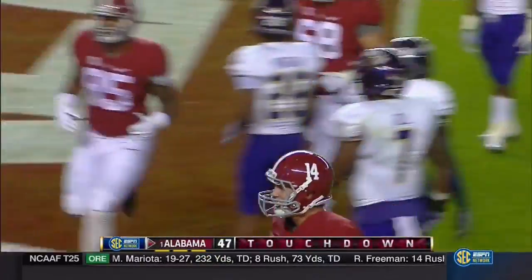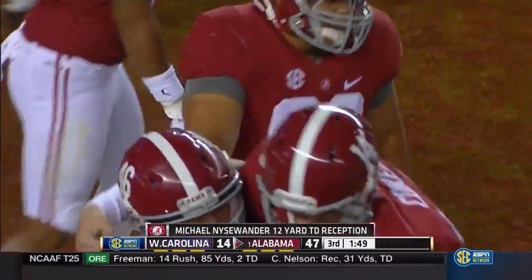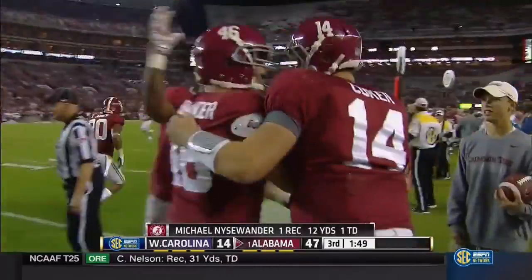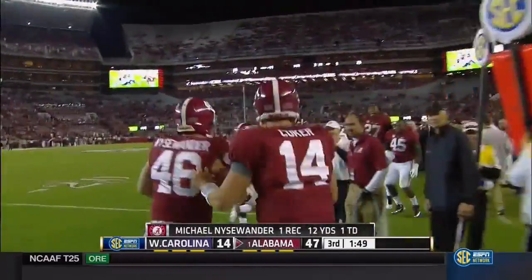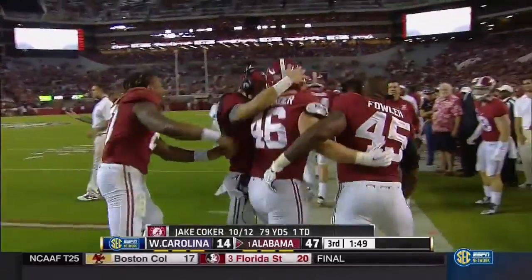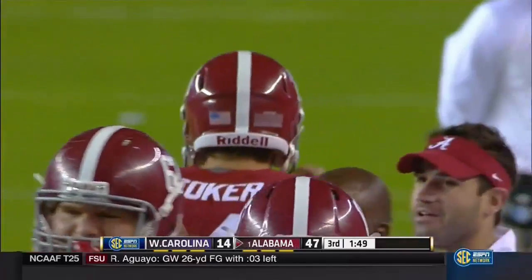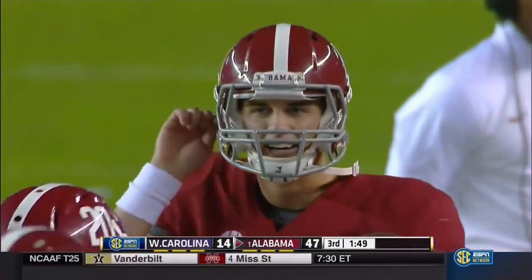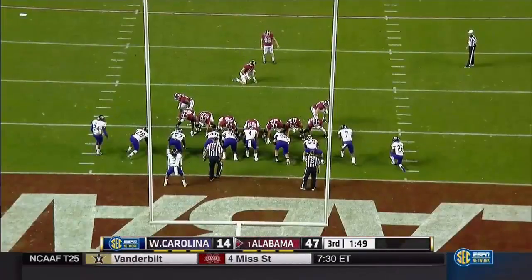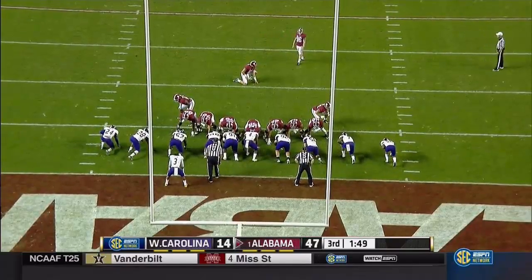First career touchdown on the 2nd reception of his career for Michael Nicewander out of Hoover, Alabama. A 12-yarder. Touchdown, Alabama. Well, Michael Nicewander goes to the flat, and Jake Coker threw a ball over the outstretched arms of a Catamount defender. Nice touch on that pass. Nicewander does the rest for the touchdown. And Alabama pads their lead now.